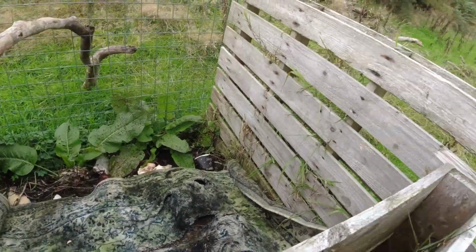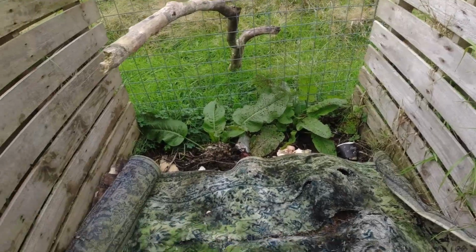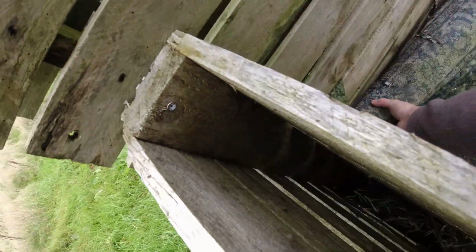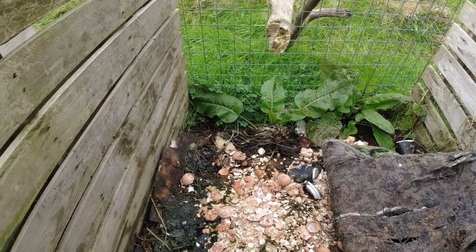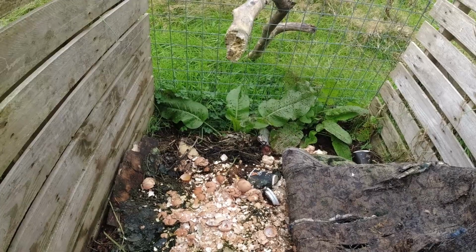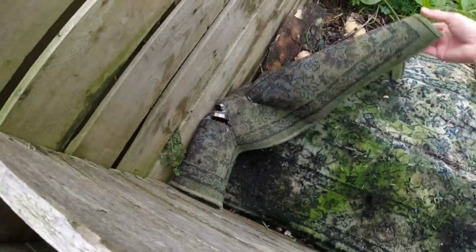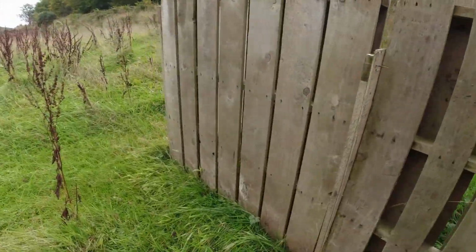But anyway, they built this 3-stage composter heap. They've got about a third into the first one. This is just a little bit of carpet that they use as a lid. As you can see, lots of eggshells, lots of bugs. That's a compostable cup. Lots of coffee beans as well. I drink a lot of coffee. But basically, when that one gets full, then this one will get full, and when that one gets full, this one will get full.